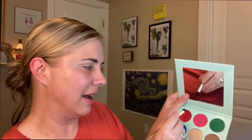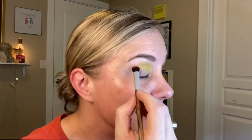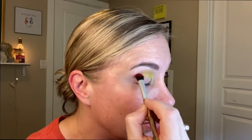I'm going to switch brushes and go to, I think I'm going to use this one here, just this little brush. Make sure it's cleaned off. My brushes still are a little dirty. And now I'm going to go into this red matte here. Ooh, gorgeous. And put that down towards the latter half of my lid. And she just really felt that it was important. Oh, that's gorgeous.